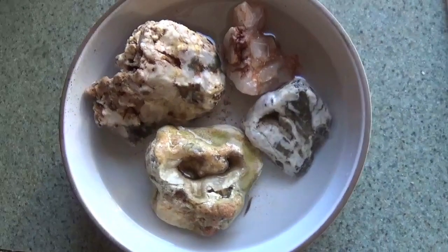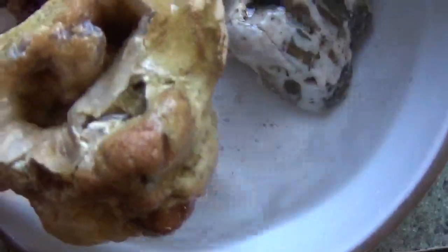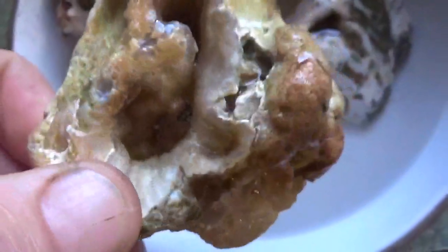So here are our stones. These are the two that we picked up. This one's actually, I've been soaking it in a white vinegar for days. I ended up going all the way with this because you use some vinegar and some time, you might as well be efficient with it.